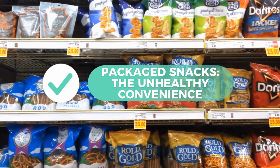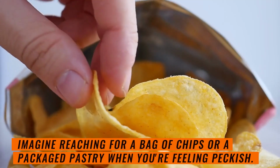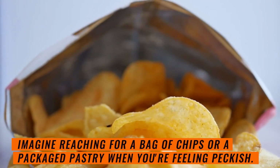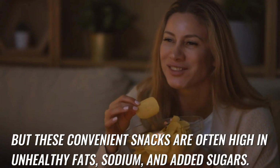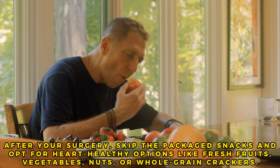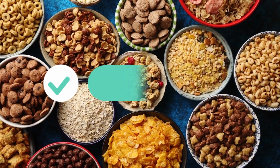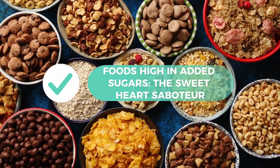11. Packaged snacks, the unhealthy convenience. Imagine reaching for a bag of chips or a packaged pastry when you're feeling peckish. But these convenient snacks are often high in unhealthy fats, sodium, and added sugars. After your surgery, skip the packaged snacks and opt for heart-healthy options like fresh fruits, vegetables, nuts, or whole grain crackers.